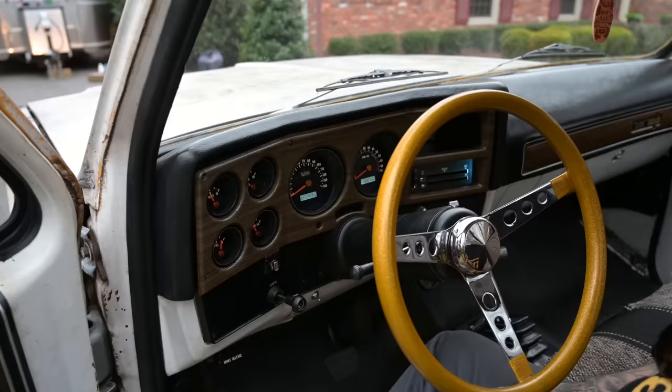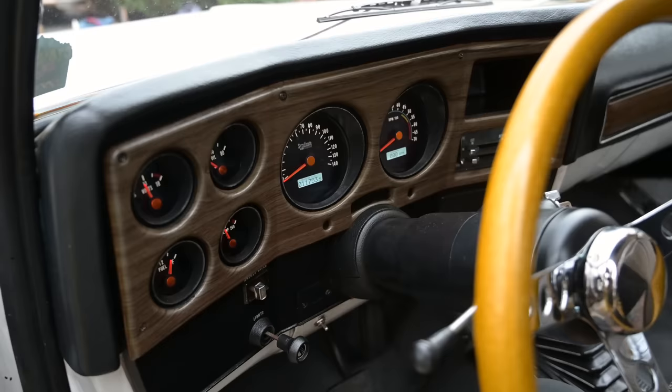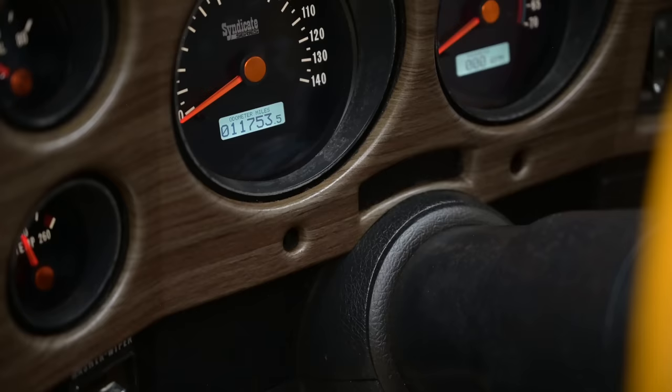There we go. They look so good. Love Dakota Digital. Let me zoom in on that. 11,753 miles since installing these. That's so rad, man, and that was a year and a half ago.